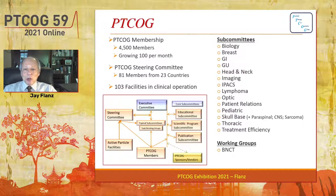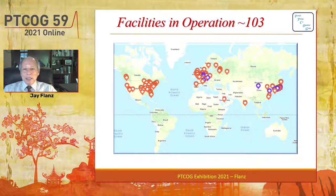4,500 members, which feed all of our elements of the organization. These are growing at about an incredible 100 a month. PTCOG is a steering committee with 81 members from 23 countries. There are 103 facilities in clinical operation now, and we have about 15 subcommittees and working groups with a dozen plus publications that have really helped identify what's happening in the field. And here's an example of where these 103 facilities are. And I think it's time to start expanding outside of the Northern Temperate Zone.